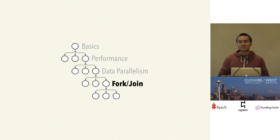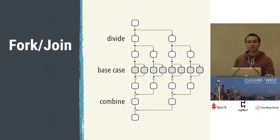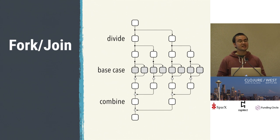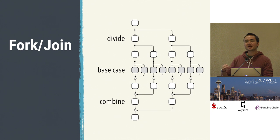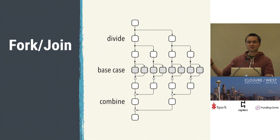But now we're ready to actually look at the fork join framework. This is what we've all been waiting for. The fork join framework is an executor, so it's in the same family as Java thread pools, but it offers additional functionality. With the fork join framework, you hand it some kind of computational task, and you give it rules for how to decompose that task. And that's where the forking comes from.